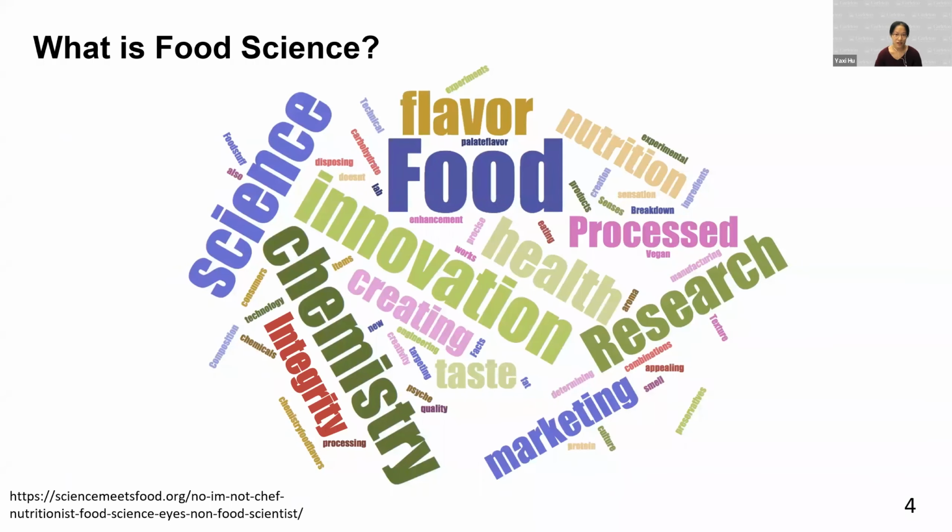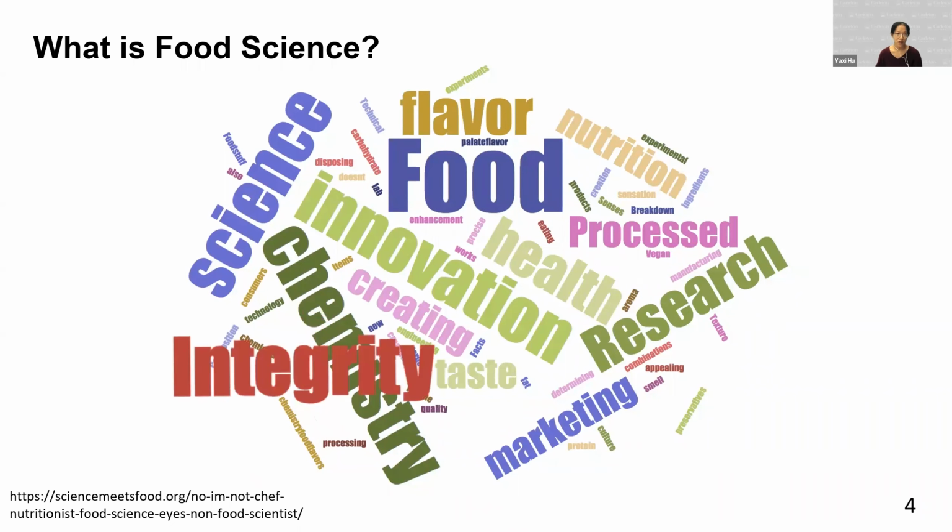So for the catering and the chef, they interact more directly with the endpoint consumers in the restaurant. But as food scientists, we interact more often with the food, with the products, with the material. So everything related to transforming agricultural product into final food products is covered or can be covered by food scientists. And it's a really interdisciplinary area, which includes chemistry, biology, microbiology, processing, packaging, safety, quality, and integrity. And among all these different areas, the one that I'm most interested in is food integrity.